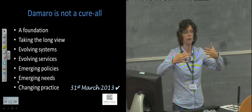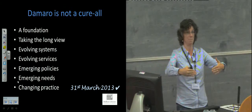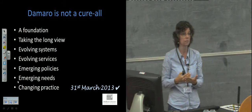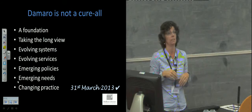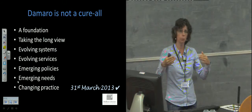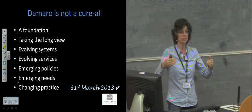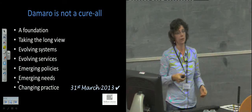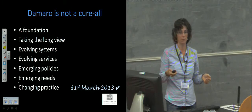We have to take this long view. We have to say, okay, we will have got here by next March, but there is still a lot of work to do on all the systems, on all the training, on all the aspects of the project. But what we want by the end of March is something that's working, and we can see what the next steps are that we have to take, and hopefully where the money is coming from.